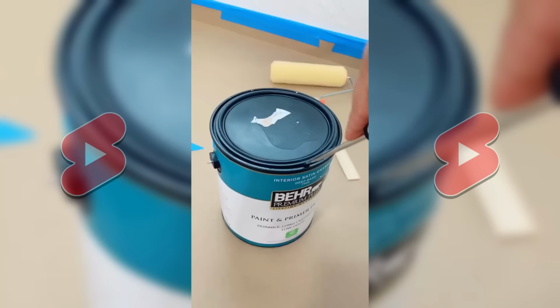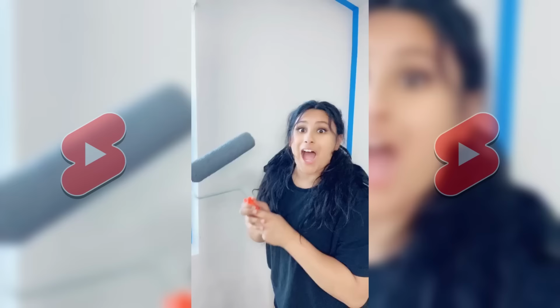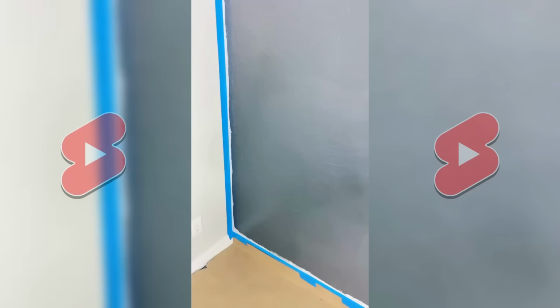I'm so excited to show you the color I chose. It's a lot darker in person, but it just looks so cool. I hope this works out. First coat of the wall is done. Now I'm going in with a paintbrush and getting the corners. The wall is done. There's so much more to do. I'll see you tomorrow.